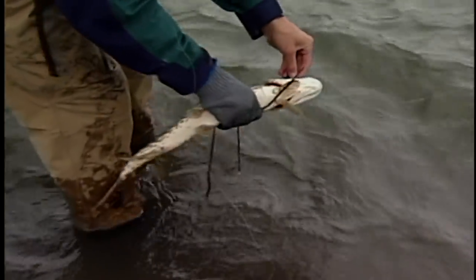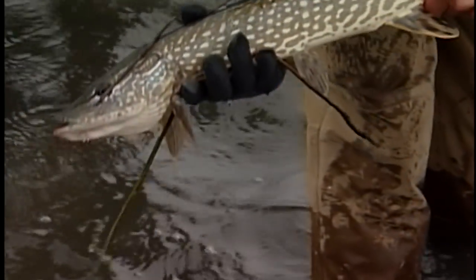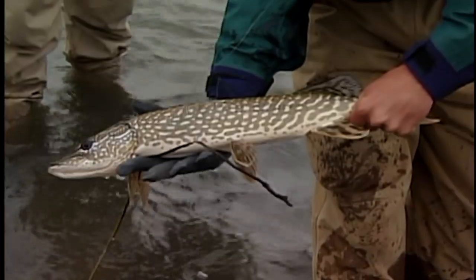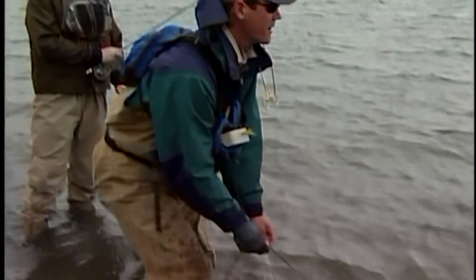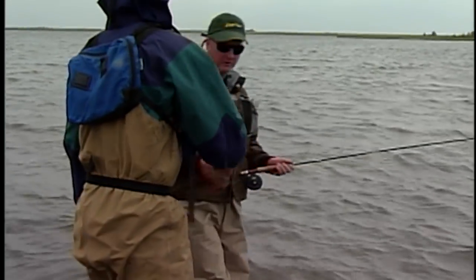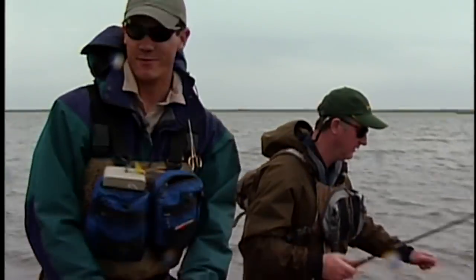Here, you want my glove? I can get in here and get them. The barbless hook should pop right out, which it did. And that's your average size pike in the lake here. All right, my first Alberta. Good work. Northern pike. Okay, let's get some more. Yeah, let's get some more here.